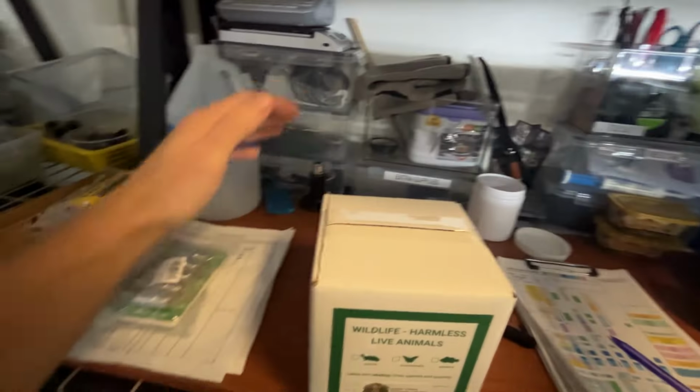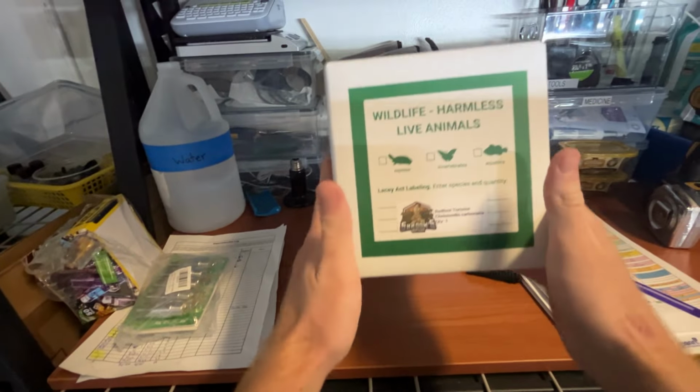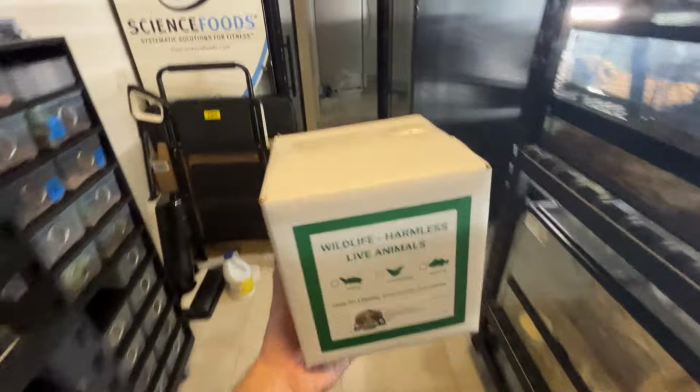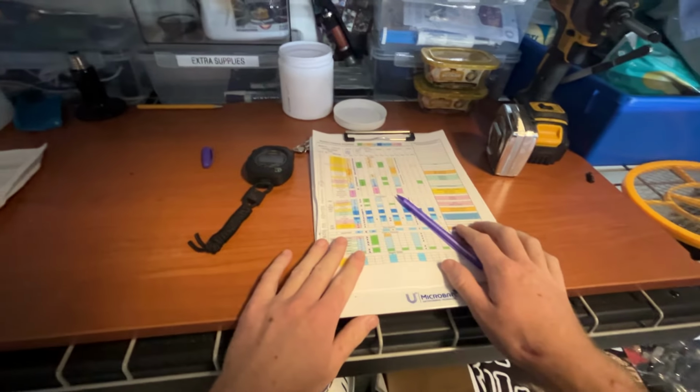I ran out of business cards. If not, I'd normally put one in there. We gotta print out more business cards. There we go. Baby redfoot tortoise. Let's go print out the label, send this guy off, and I'll finish feeding the animals. We're gonna restart the timer and get back to feeding the animals.